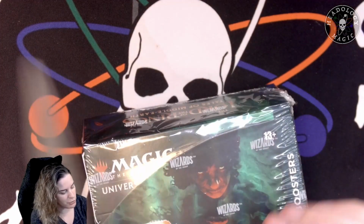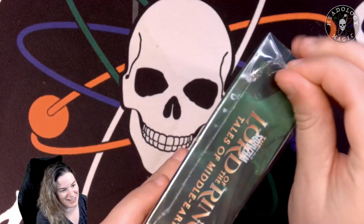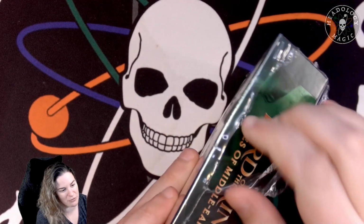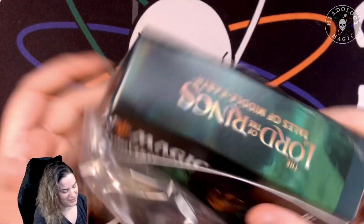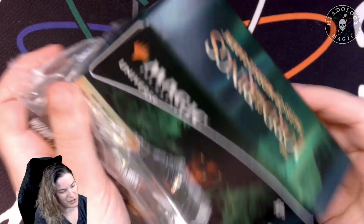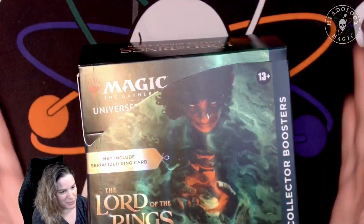There's a lot of cards that would be fun to open, and it's important to not get, I mean, you just can't get disappointed if you don't open the one of one ring when there are such cool cards in there that are Lord of the Rings themed. So I'm excited to put a bunch of those in decks.